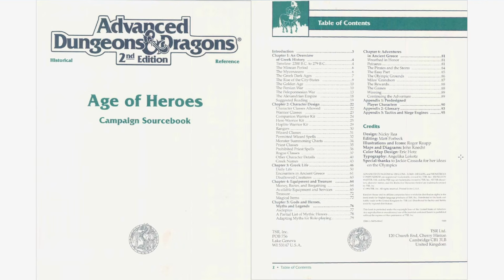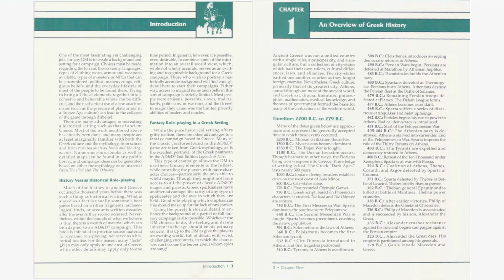So we see here our outline. This one is going to have character design in chapter 2 instead of in chapter 3, and then Greek life is going to come in chapter 3, after the character. So again, this constant changing of the order in which we're going to present stuff. Then equipment and treasure, gods and heroes, and all that kind of stuff. So let's get into it and see what we have in this particular book here.